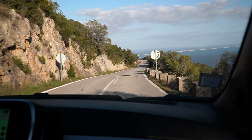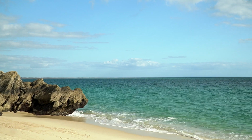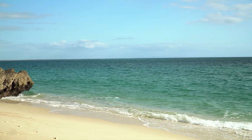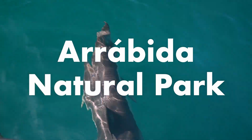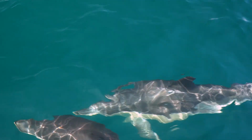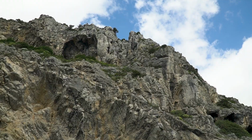When talking about beaches in Portugal, most people think of the picturesque Algarve region, but less than an hour from Lisbon is the beautiful Arrábida Natural Park with incredible beaches and amazing dolphin watching. Join us for tips and tricks to make the most of your day trip.